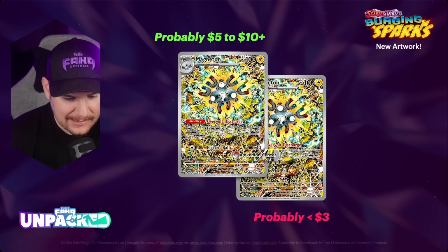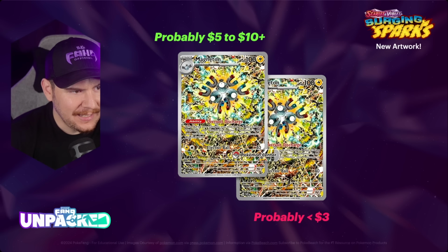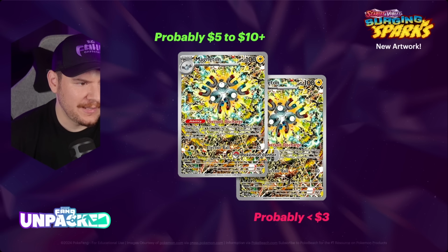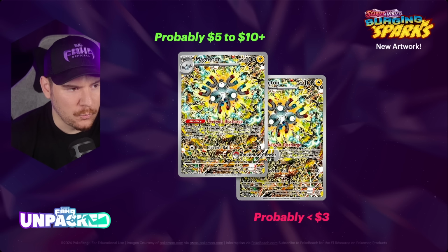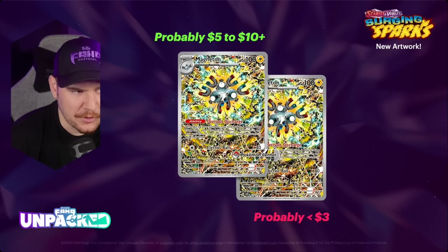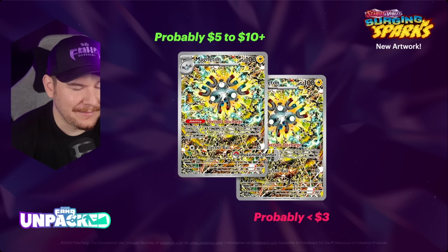One of the reasons that I still always recommend that you get at least 1 or 2 of the Pokemon Center exclusive Elite Trainer boxes is because of that Pokemon Center stamp on there. And I know I mentioned that earlier, but it could be a huge difference between what that promo is worth, the value of it, and what it's worth as a non-stamped version from a regular ETB. I'm going to show you guys some examples of why I think this Magneton with the stamped promo will be worth $5 to $10 or even more over time.